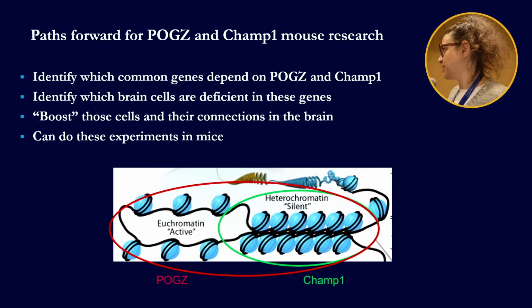This cartoon here shows, and I believe you're going to hear later today, that CHAMP1 really is important for regulating this tightly packaged chromatin. But what we see with POGZ is that it's also regulating active chromatin as well as heterochromatin. And so we're very curious about the overlaps between these two circles.